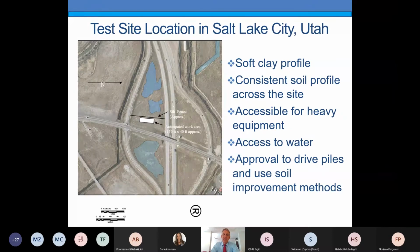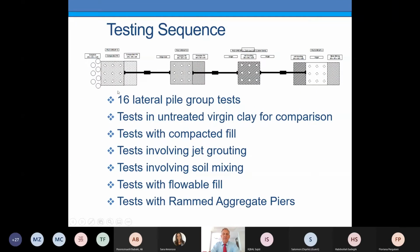This is our test site, which was located in an interchange for a large highway through Salt Lake City. This is a soft clay profile. The profile is consistent across the site, as you'll see. There's a gravel surface layer so that heavy equipment could access it. There was access to water, which we needed, and we could get approval to drive the piles and use soil improvement methods. So we have 16 lateral pile group tests that were performed.